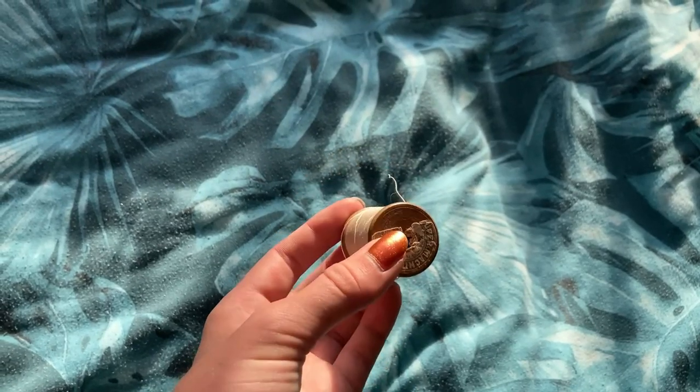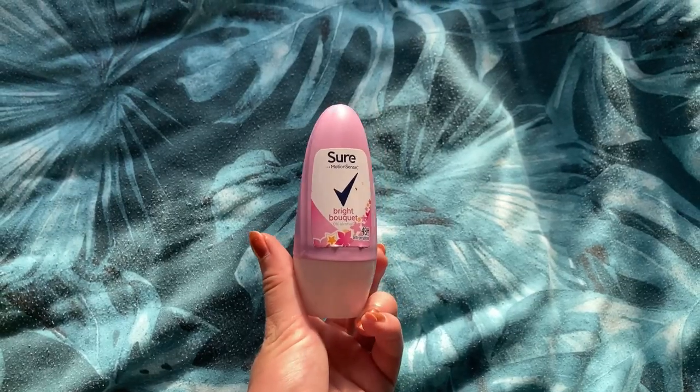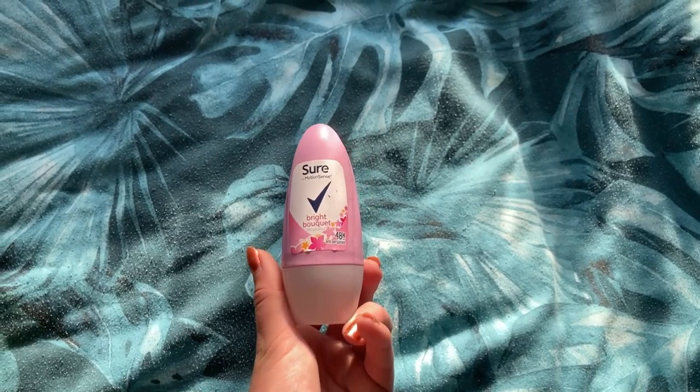I have probably an over 40 year old, if not a really old, sewing bobbin. You never know when you're gonna have a sewing emergency. Always carry deodorant with me. Shaw seems to work a lot better for me than Dove does. No shaming to Dove, but I've got it in the scent bright bouquet.